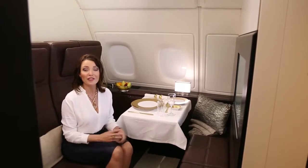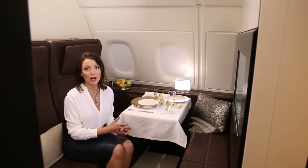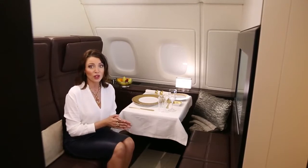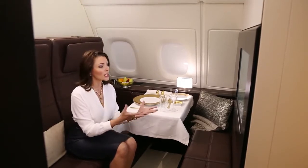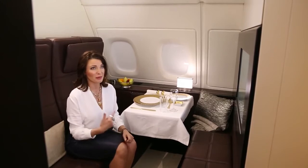The Residence by Etihad has a VIP travel concierge, and they will organize everything for you, from a luxury limousine, private check-in and lounge, and when you arrive on board, you will be greeted by your butler. Yes, your butler. He will organize everything that you need on board or anything that you may need on your arrival. There's a chef on board.